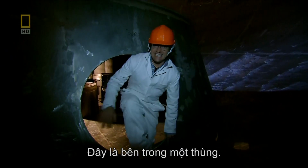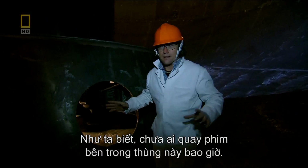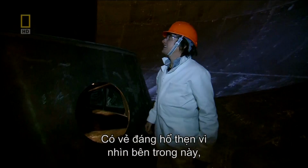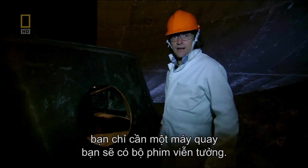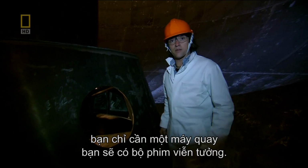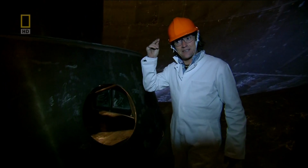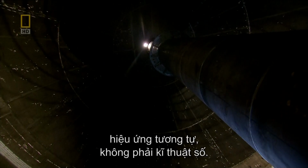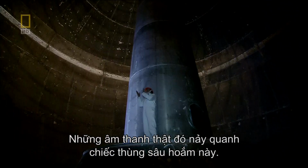This is the inside of one of the tanks. And as far as we know, nobody's ever actually filmed inside one of these before. That seems a shame, because look at it. All you need is one light, one camera. You can make a sci-fi movie. And listen to it. That echo is real, analog, not a digital effect. Real sounds bouncing around this cavernous tank.